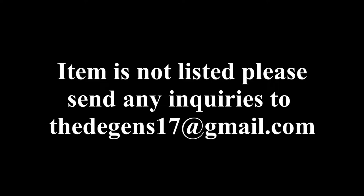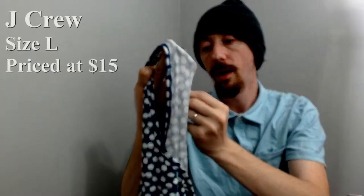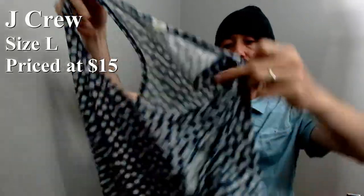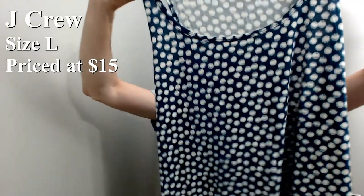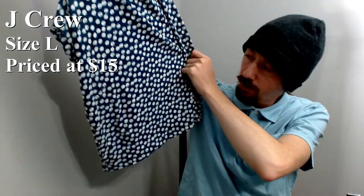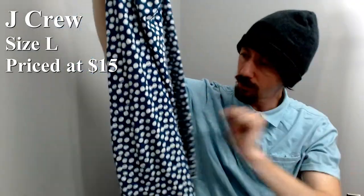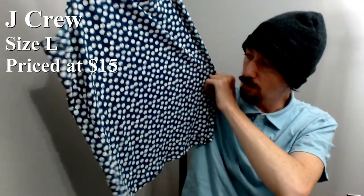Okay. Moving right along, we have another one of my wife's finds. This is a J. Crew XL tank top. And she just thought this was a really neat pattern, and it is kind of a neat pattern. The polka dots are not evenly spaced. It looks a little bit like someone just took a paintbrush and just, which is pretty cool.